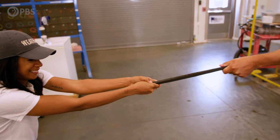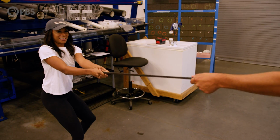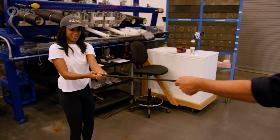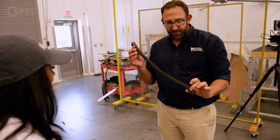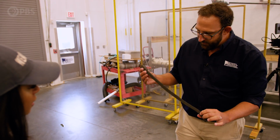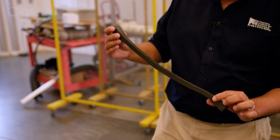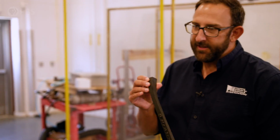Notice how it stretches. We can stretch, stretch, stretch, stretch. I'm not gonna let go because one of us will go flying, but there we go. Look how far we can stretch this. Wow. And if we let it go, it'll actually kind of reform to the shape it had. So we'll let this sit for a minute or two. But this is added now into a lot of the good performing shingles we see that helps give just enough flexibility to be able to handle those impacts a lot better.